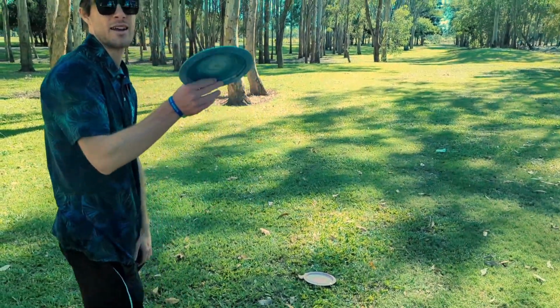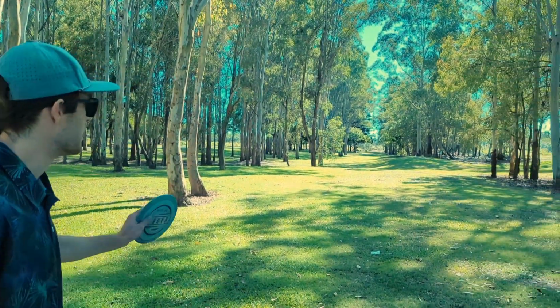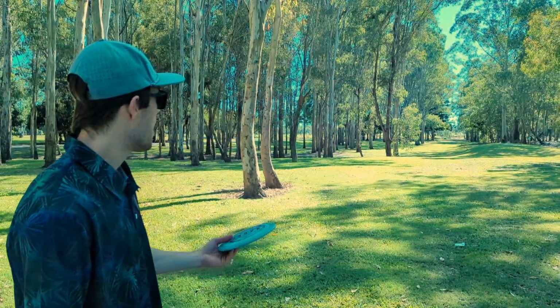Landed here. It got caught up early, and it's a long way to the basket, but it's still in the middle of the fairway at least. You just don't want to push it too long because then it's really tough to get all the way there. So I've got a chance here.